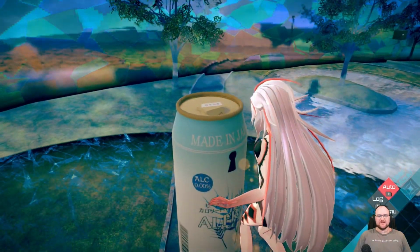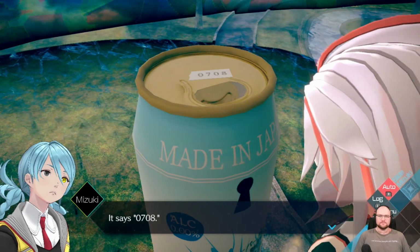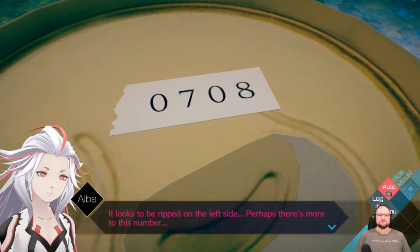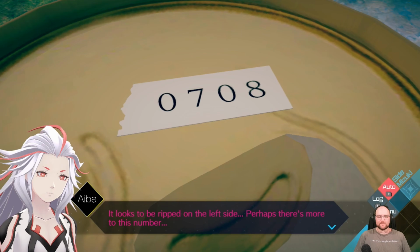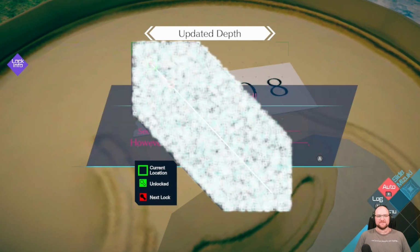And that got us a code. A piece of paper. It says 0708. It looks to be ripped on the left side. Perhaps there's more to this number. That would be a safe guess.